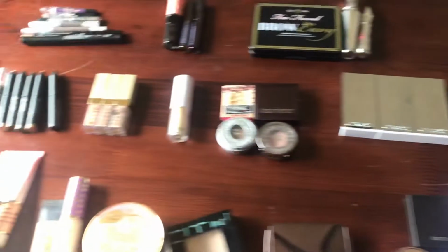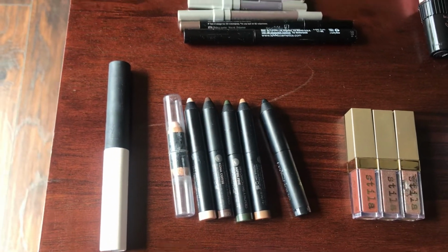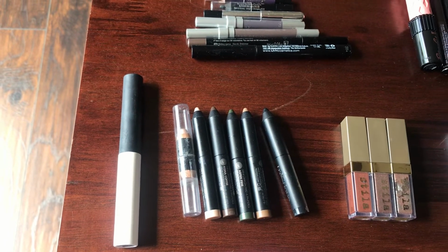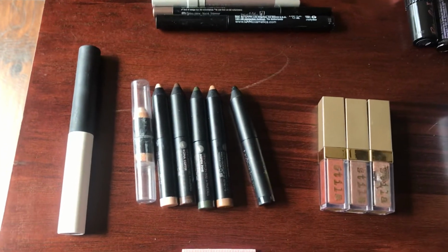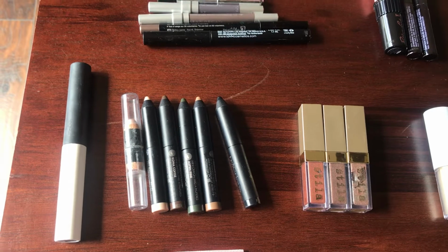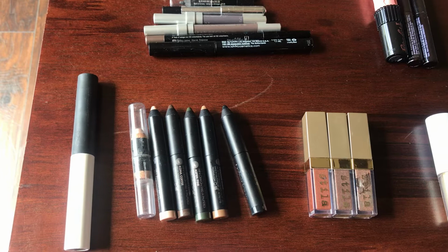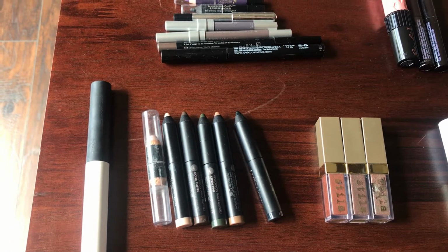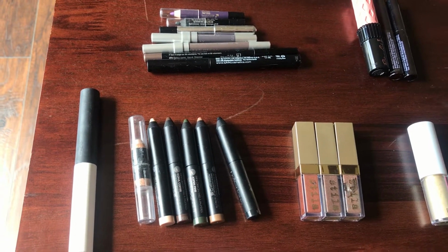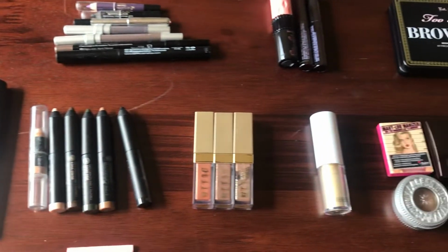So next I have some of my eye products. Starting off with my eyeshadow primer. I currently have 1, and last year I had 1 as well, so this category hasn't changed. I do have a category with an increase, that's my cream eyeshadows. Currently I have 6, and last year I had 2. So it increased here. I have a lot of the mini Tristique eyeshadow crayons, which I'm trying to work through some of those, but that's the current state of my cream eyeshadows.